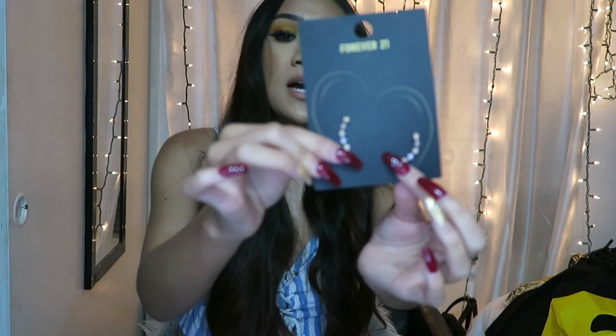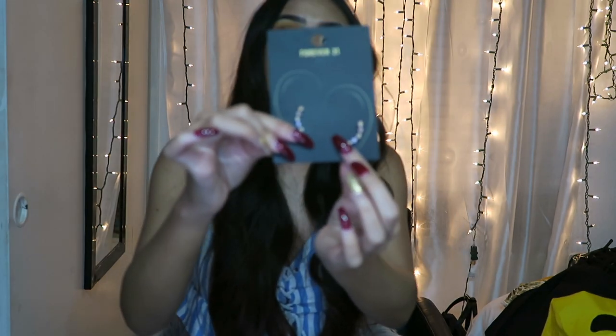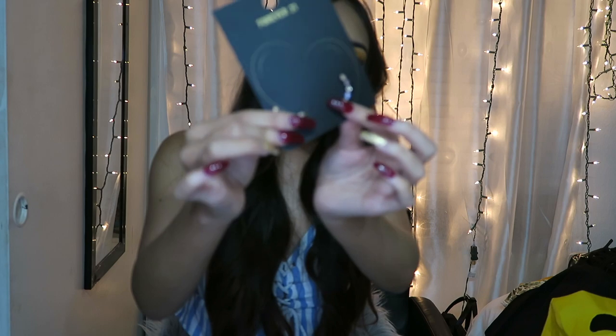And the other thing that I got for $1 were these ear cuffs here. Put it in the bottom hole of your ear, the first one, and then it kind of has this fake clasp around your ear, which I think is really, really pretty. So I was thinking of wearing that for Vegas, but I ended up not doing that. I just wore hoop earrings.